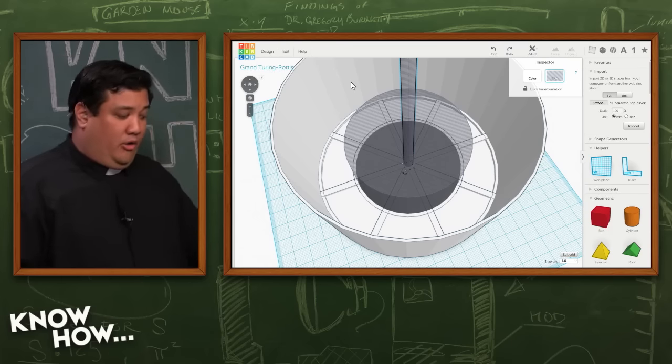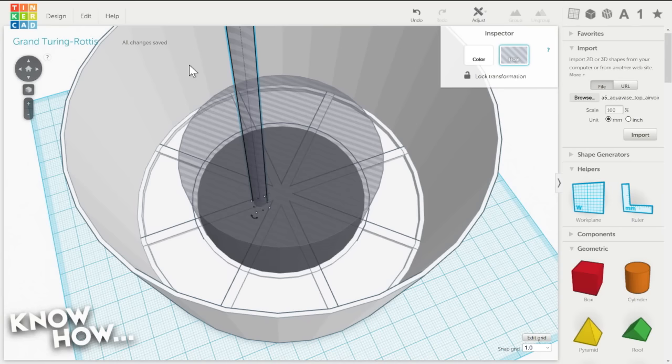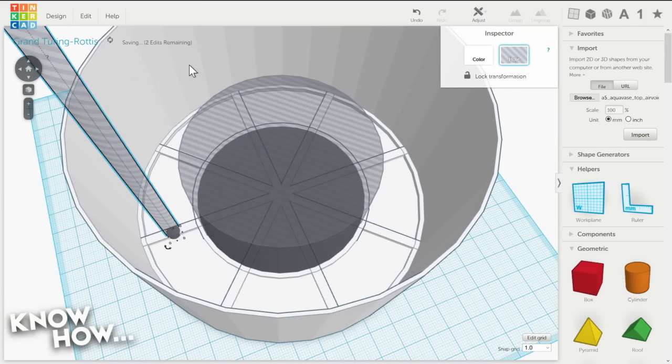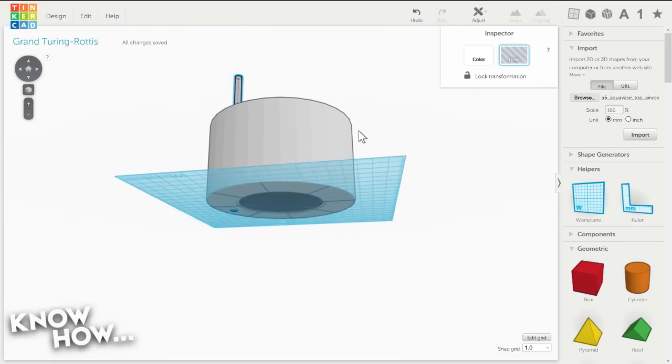So there's a function here. If I hold down shift and then I hit the arrow key, it moves at 10. So what I do is I move it over 5, 1, 2, 3, 4, 5, and then up 2. Now that's over 50 and up 20. That's a little shortcut for Tinkercad. Oh, smart. Yeah. Okay. So my finished file looks like this.